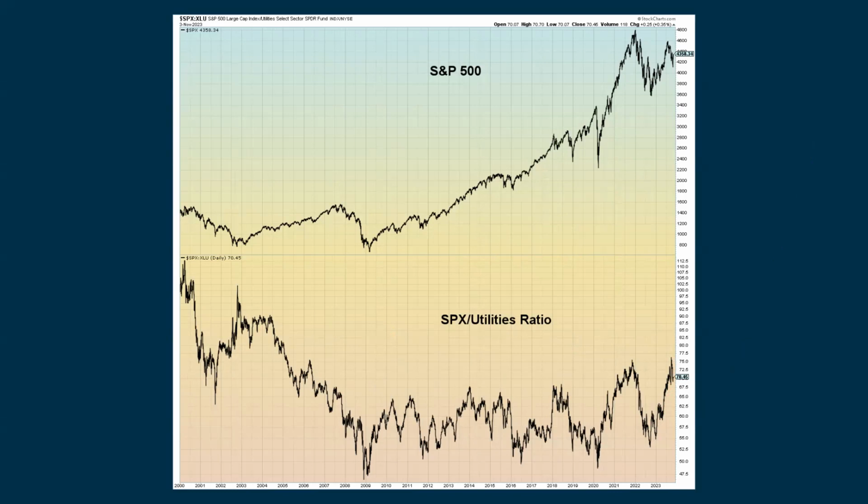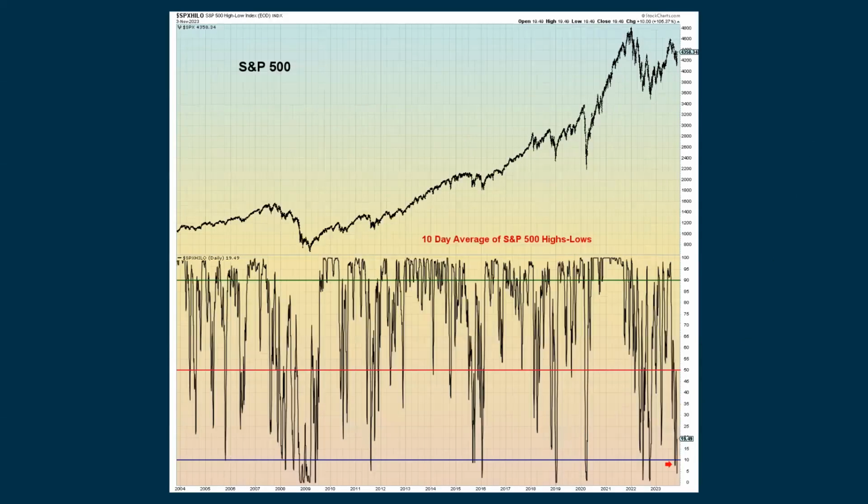And there's always something to worry about. Nothing is ever going to be perfect. In fact, about the time everything does line up to be perfect, that's when we switch and go in the other direction. The market likes to climb a wall of worry.